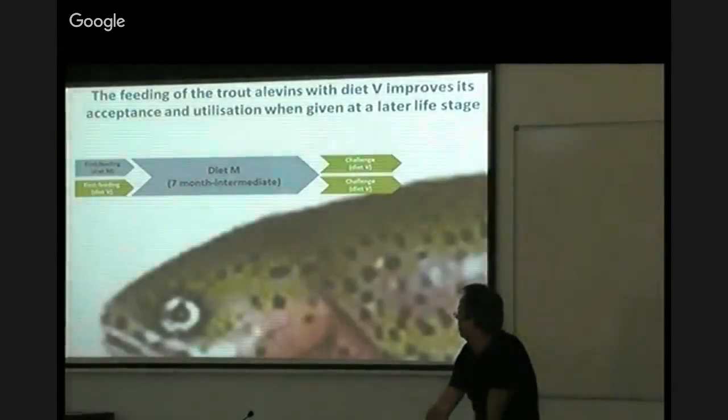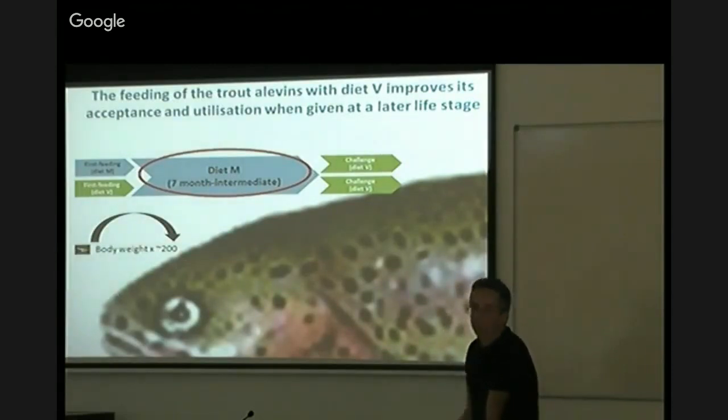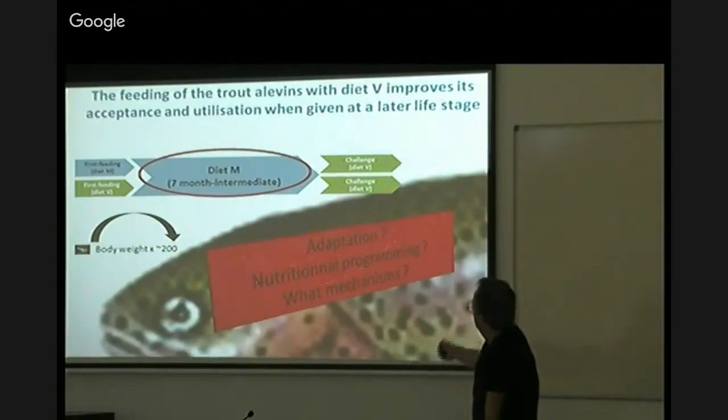So the question was here: first feeding, 3 weeks, 7 months, and then we did the test, the challenge. As you can see, the body weight of the fish was increased by 200%. And here we observe something related to this. So why? Is it adaptation, nutritional programming? What mechanism can be related to that?